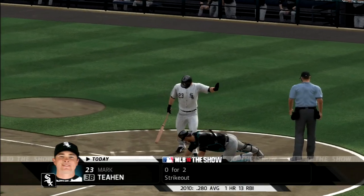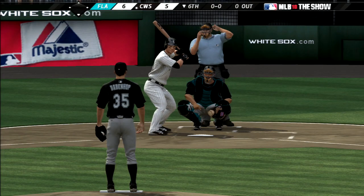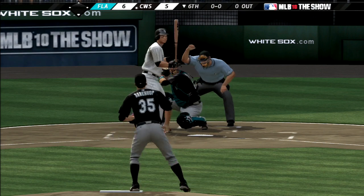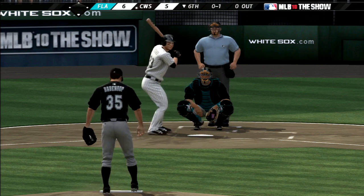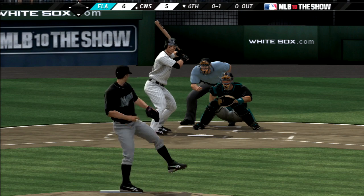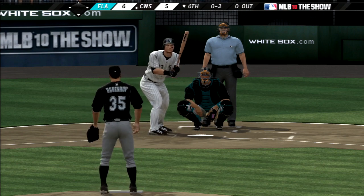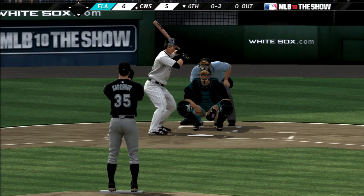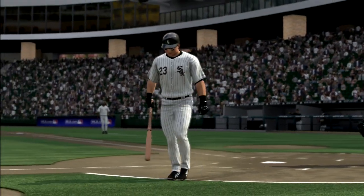Mark Teahen will stand in, 0 for 2 thus far. In there, strike one. And these guys could really use a leadoff base runner here. Pitch on the way. In there at the knees, 0-2 now. Oh, and back-to-back pitches at the knees. He couldn't pull the trigger on either. And he struck him out, so he's down on strikes for the second time this afternoon.